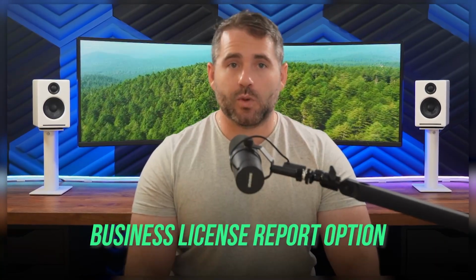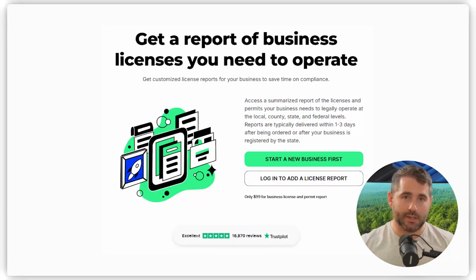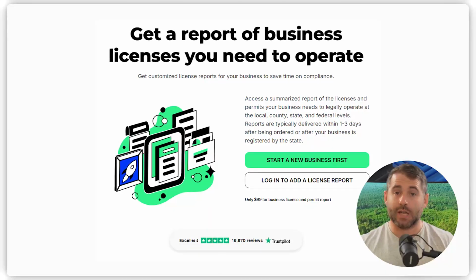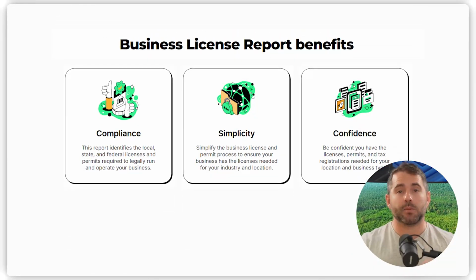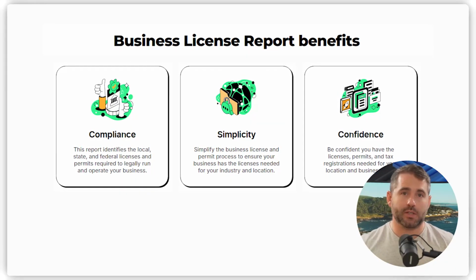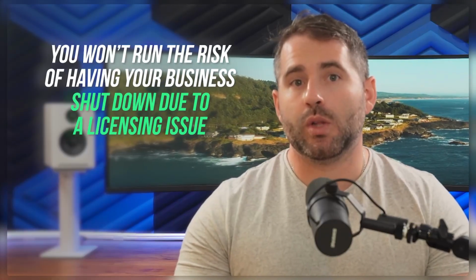The next feature I'd like to touch on is their business license report option, which is really helpful if you're opening a company that needs specific licenses in order to operate. ZenBusiness helps you obtain the licenses, and they immediately inform you if any of the laws regarding those licenses change. On top of all that, they ensure that your business has the proper licenses to operate while helping you apply for or update any additional licenses that you may need. This means you won't run the risk of having your business shut down due to a licensing issue. But on the other hand, it does take a while to get these licenses approved, so expect long wait times and try to start as early as possible.